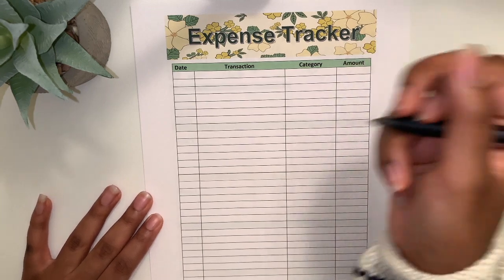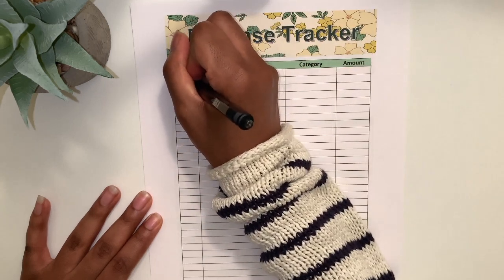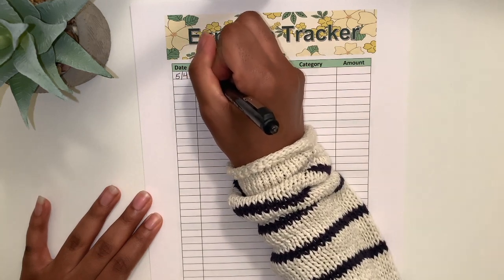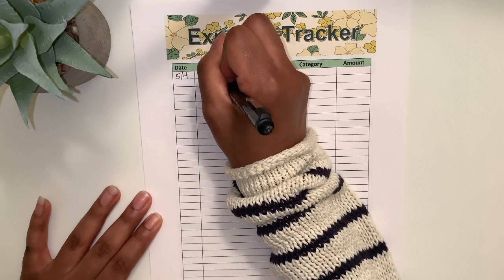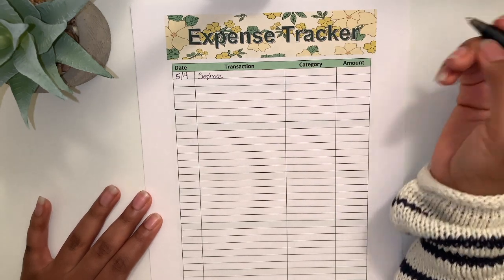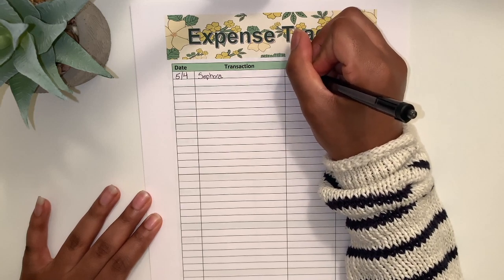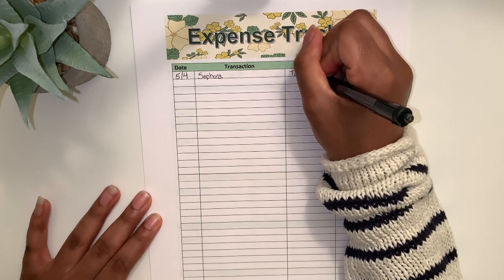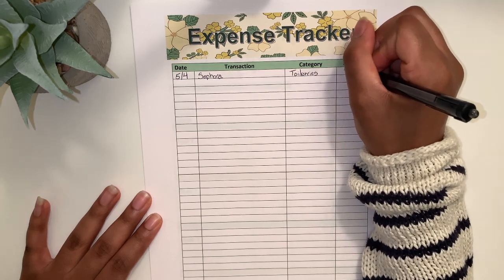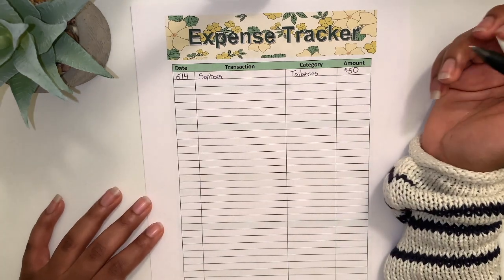So on the 4th of May, I went back to Sephora. If you recall from my last check-in for the month of April, I wanted to spend more on Sephora, but I didn't have the money and I was able to get some more. So I went back to Sephora and I bought more things. And we added a new category this month for toiletries, so that's what this is going to be categorized under. And I spent $50 at Sephora. I know, I felt awful, but I needed it. That's my reasoning. I needed it.